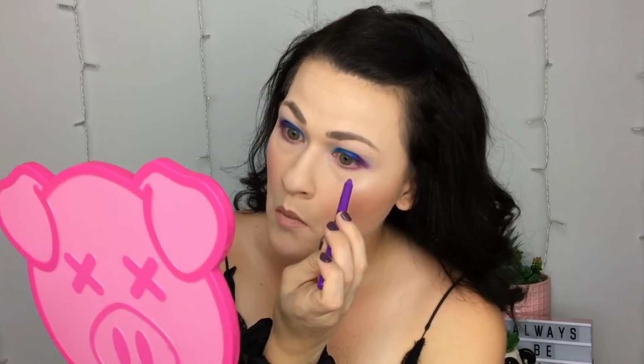Let me go put a base on, and I'll be back to do some lower lash line. I'm gonna take some of this LA Girl Shockwave Neon Liner. This is the shade Vivid. I just like that it matches the purple eyeshadow. All right, lower lash line, I think I'm gonna keep it simple. I'm gonna take Canceled and probably just smoke it out. Please hold while I put black liner on my lash line.